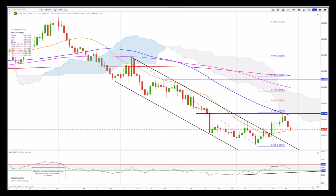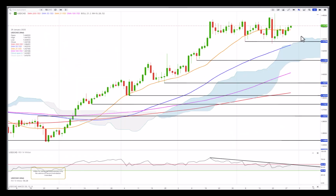Dollar Canada still in this big range here between 142.5, 145. And I need to see a breakout before I say any direction. However, if RSI closes back above 60 threshold, then I think we'll see dollar Canada pushing higher above 145.